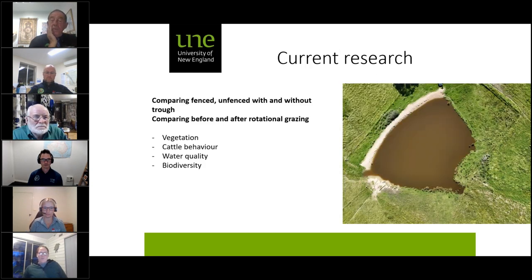So as part of our LLS research, we're working on property with fenced dams, unfenced dams, with and without troughs. So that's Gordon's property, and he'll talk to you soon. And we're also working on a rotational grazing property out of town. And so we're using a drone.